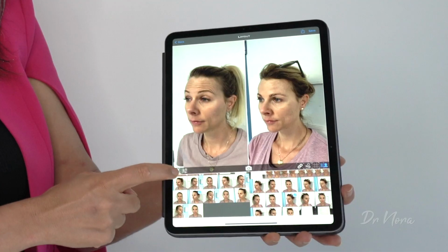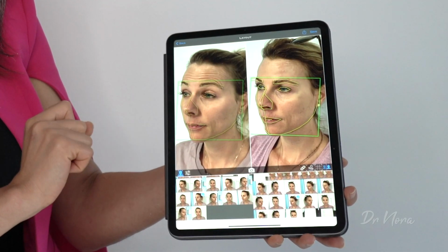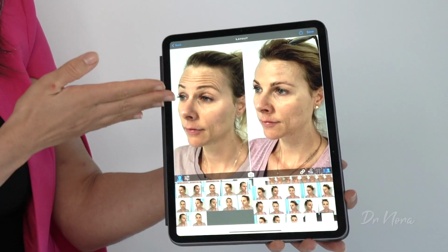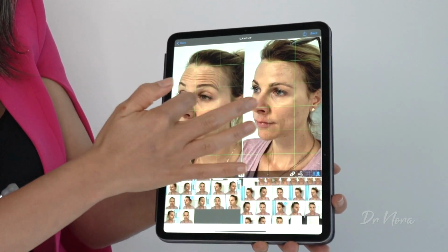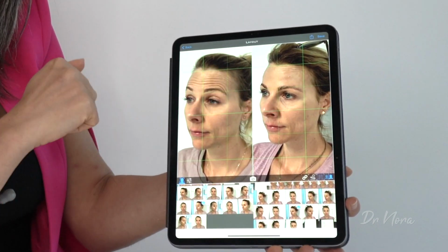And so what I can do is with the tap of a button, I can press on the pictures and automatically the eyes, the nose and the mouth are aligned, and it's zoomed and cropped in appropriately. And so it makes it a lot easier for the patient to see. Now, with regards to fine tuning, you can also fine tune these photos as well. It does have a grid application, which helps you to have a look exactly to see whether or not it is in the right orientation.